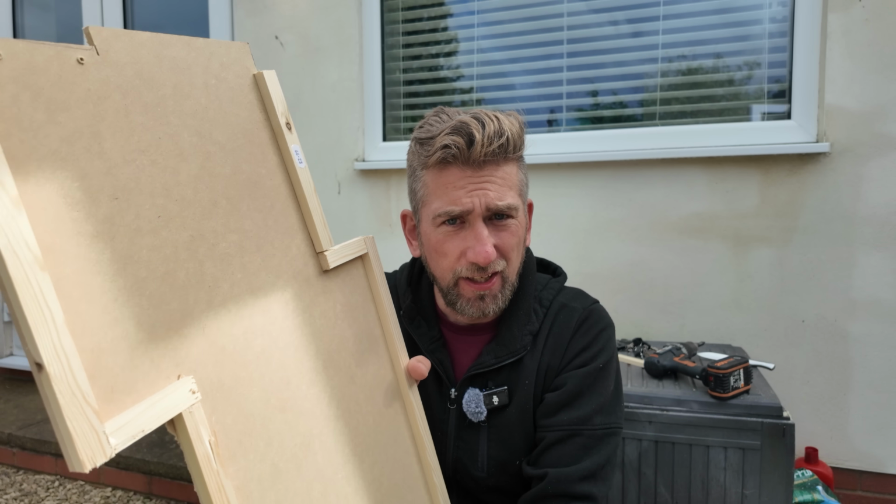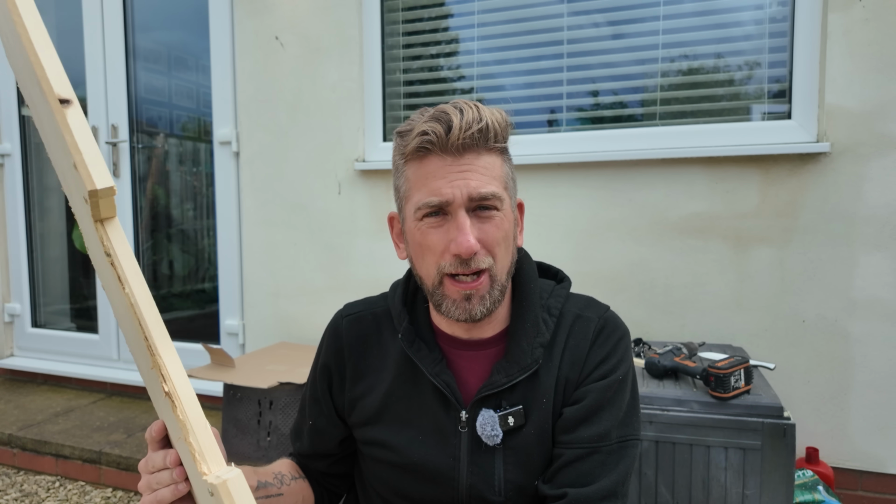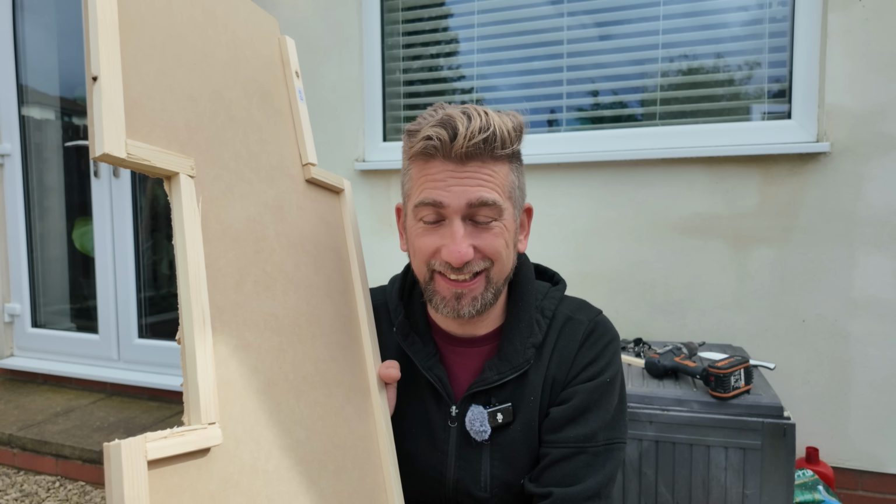So now I've done my awesome woodworking skills and made this shape. I have dry fit it to the van. Everything's absolutely fine. Now all I need to do is hide all of my woodworking mistakes and get it carpeted, because that makes everything look professional, doesn't it?